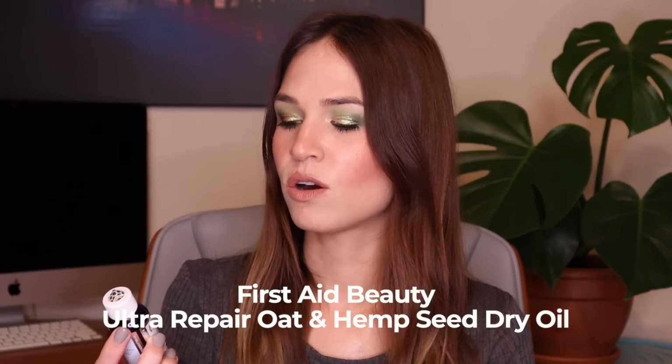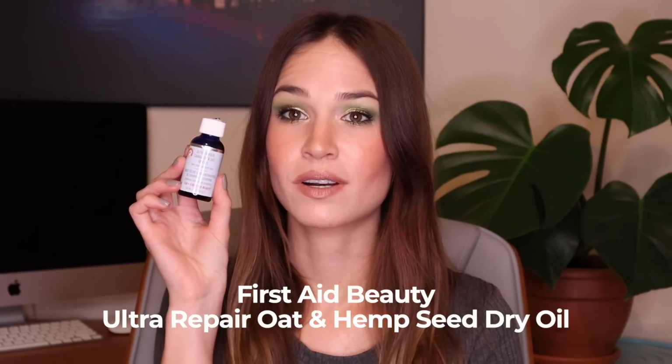This was the First Aid Beauty Ultra Repair Cannabis and Oat Dry Oil. This was so nice. I really enjoyed this. You can see though, my packaging is all busted up. I put a piece of washi tape in the top here because the dropper actually just crumbled in my hands one day and fell out of the top. It was such a nuisance, so I ended up decanting it into this little Ole Henriksen Truth Serum Mini Pump. I have had this kicking around empty in my collection for a long time, waiting to decant something into it when the time was necessary, so this came in very handy.